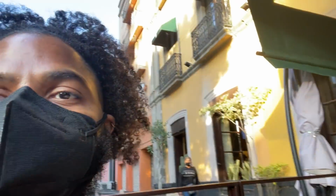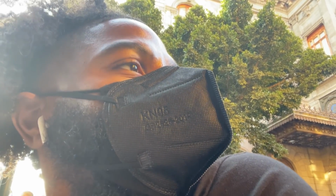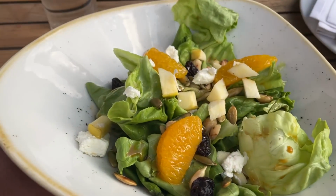Look how pretty. Everything is so pretty, like the colors of the buildings, the little birds chirping. I don't know, I like it. Gracias.